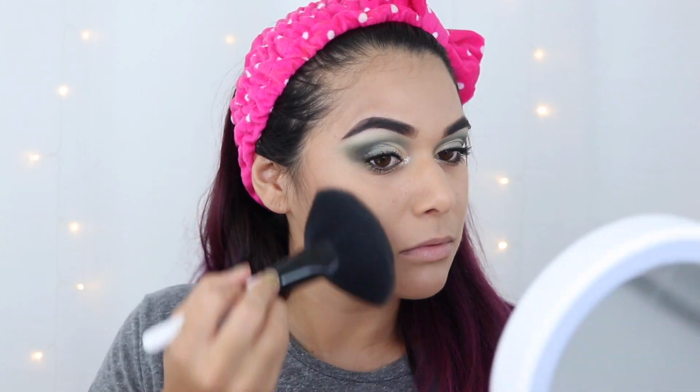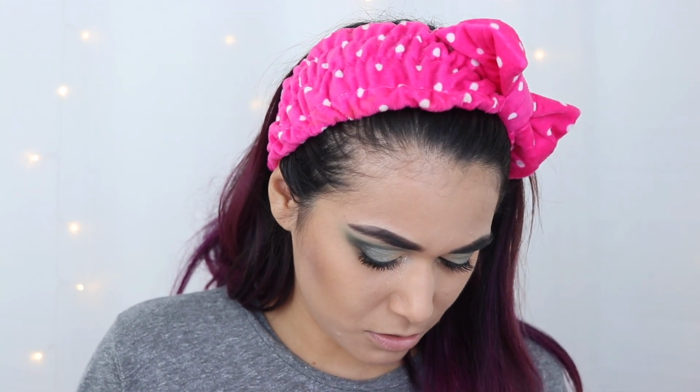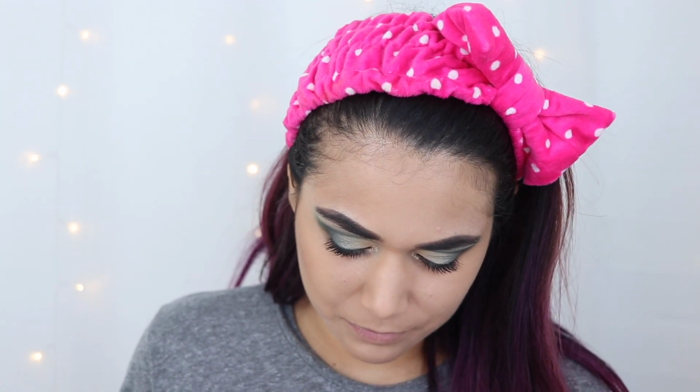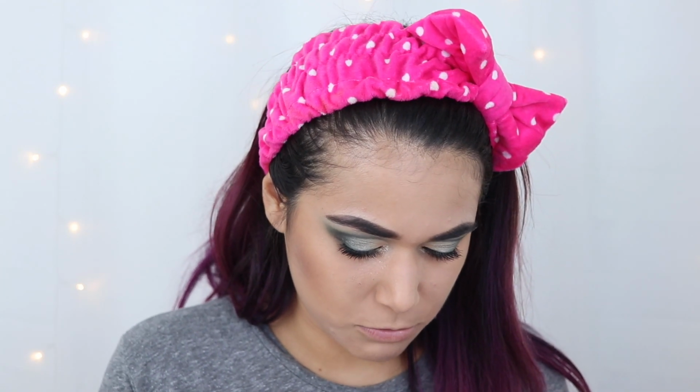Oh wow, I can already tell by looking at the brush that this is actually gonna be pretty pigmented. Oh wow. Yeah, that does not take a lot to start seeing. That might be a little too cool for me right now. I mean, I did just get back from vacation, so I do have a little bit of a tan. Let me try Warm Sculpt on top. Yeah, that looks a little bit better with my skin tone right now, believe it or not.